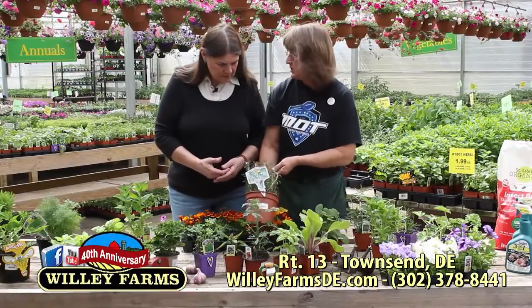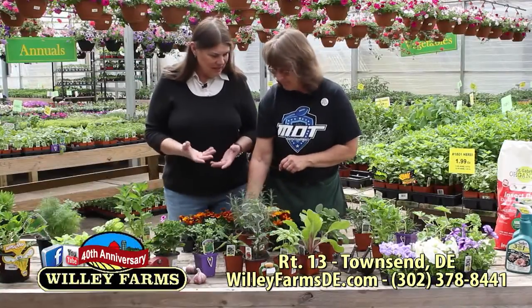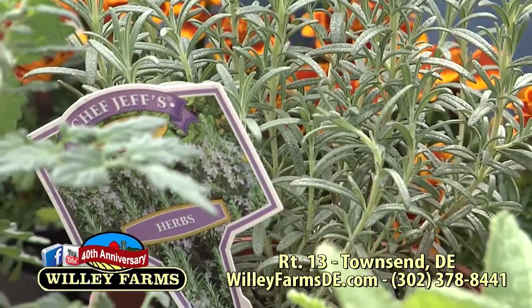And here we have lavender, and a lot of insects don't like that either. And lavender's just really pretty. I like to take a couple sprigs and put them in my bath water. Very multi-use plants.